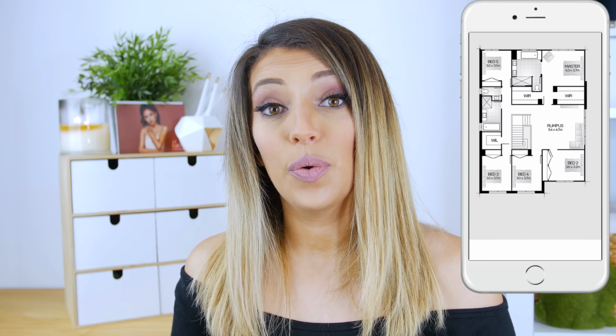Moving out of our room, you come down to a sort of children's retreat area. I feel like this is something we wouldn't really populate straight off the bat. I would probably just put a children's storage cube in there with a couple of toys or maybe some bean bags or something.